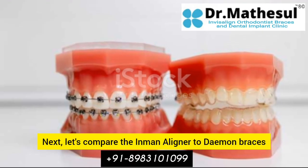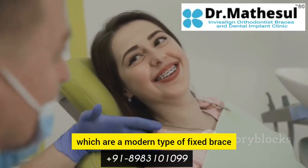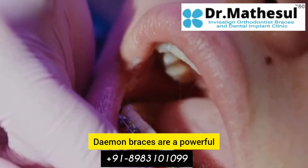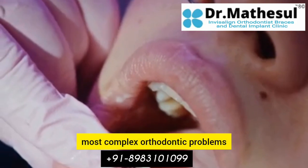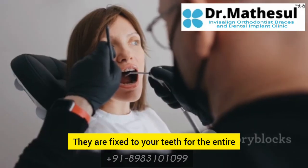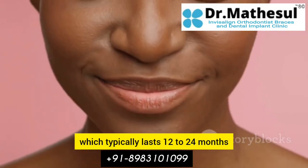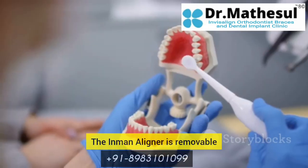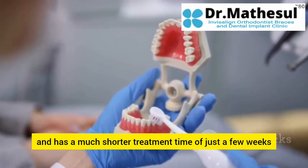Next, let's compare the Inman Aligner to Damon Braces, which are a modern type of fixed brace. Damon Braces are a powerful, full-mouth system capable of tackling the most complex orthodontic problems. They are fixed to your teeth for the entire duration of the treatment, which typically lasts 12 to 24 months. The Inman Aligner is removable and has a much shorter treatment time of just a few weeks.